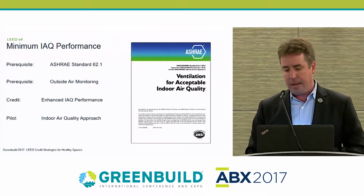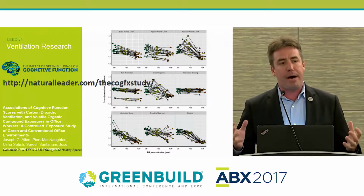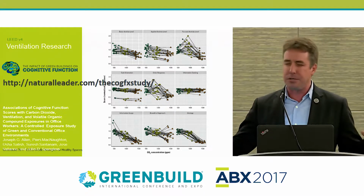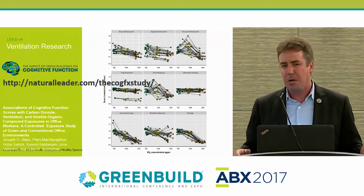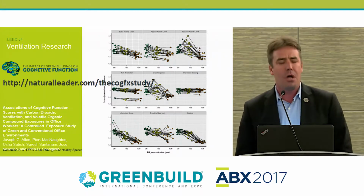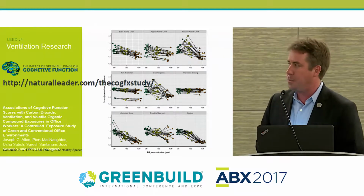The research that really underpins ASHRAE 62.1 was essentially about whether people who enter a space notice the odors and stuffiness. Is it unacceptable to them or not? That's really linking back to decades' worth of ASHRAE research on what drives the ventilation rates in ASHRAE 62.1.